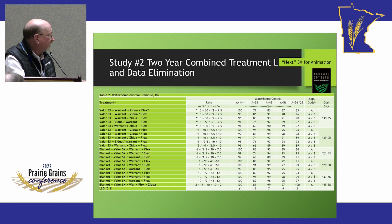Look at the structure here. He's got Valor, Warrant, Residual, and he's got them applied all at planting. And Valor, Warrant, Residual, Flexstar post plant, split it up with Variant, Warrant, Valor, Warrant, and Residual at planting and residual Flex post plant. You just see a structure.